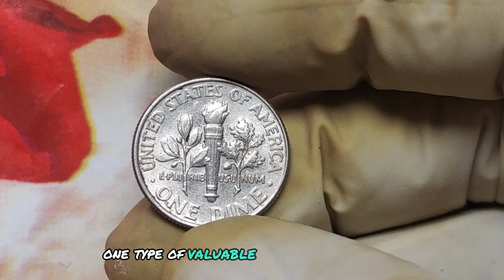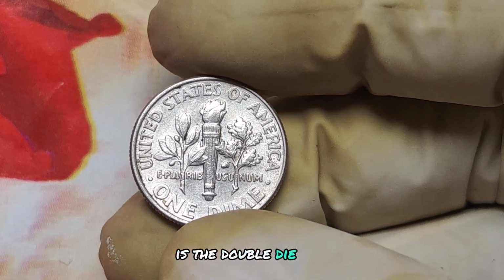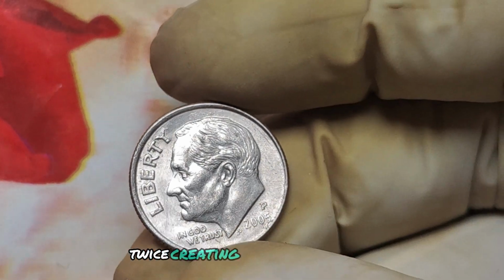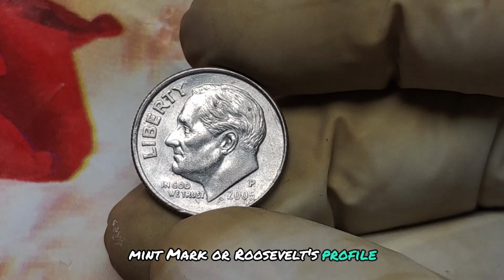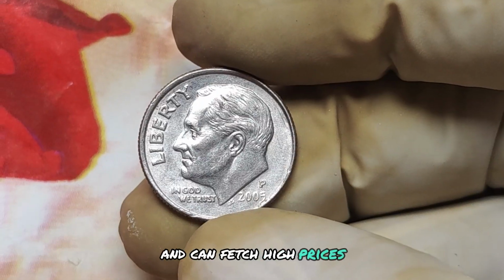One type of valuable error to watch for in the 2005 Roosevelt dime is the double die. This occurs when the coin's design is accidentally stamped twice, creating a slightly blurred or doubled look on elements like the date, mint mark, or Roosevelt's profile. Coins with significant doubling are rare and can fetch high prices.